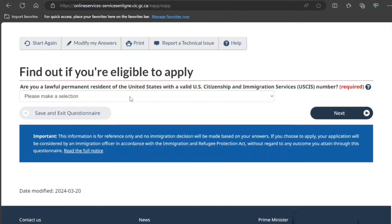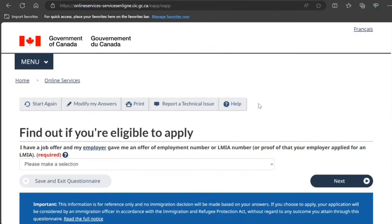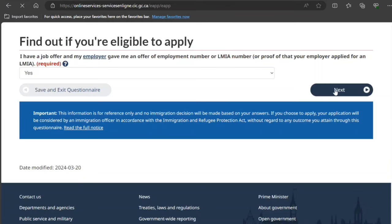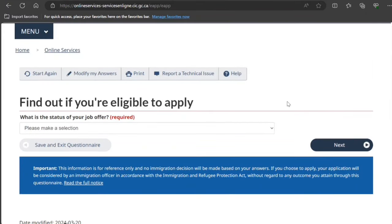Are you a lawful permanent resident of the USA? I select no. Do you have a job offer, meaning my employer gave me an offer of employment or LMIA number? I select yes. Let's say you have an LMIA supported. What is the status of your job offer? Temporary, let's say 2 years.